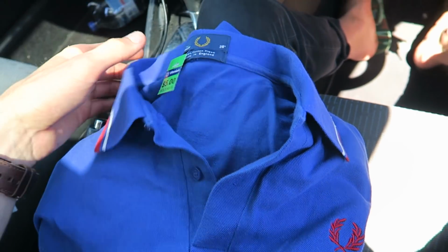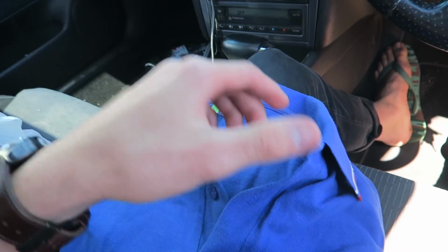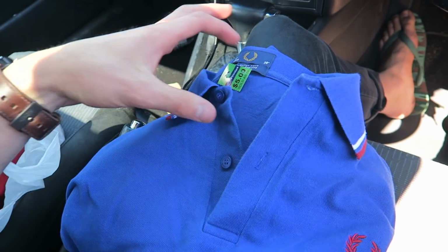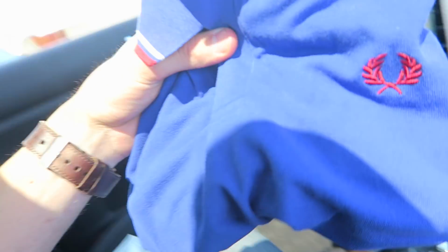Comps are really low, but that's just people selling it ridiculously cheap, like $5 and stuff, but these still have value. So 30, 35, 40 bucks, somewhere around there. And it's in a really nice color. This blue will sell it nicely.